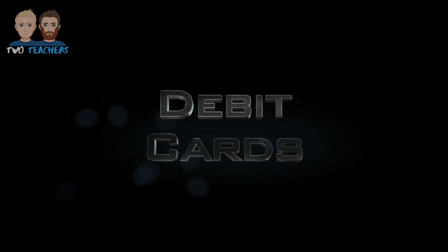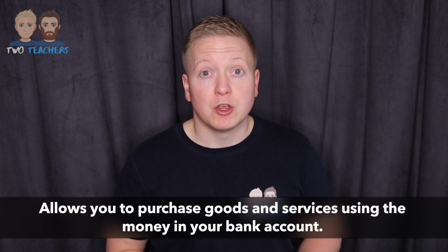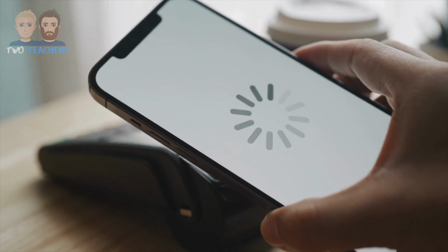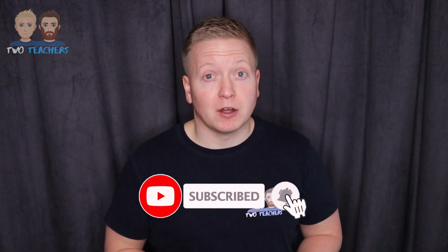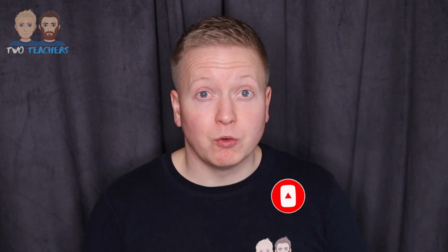Let's now switch our attention to debit cards. A debit card allows you to purchase goods and services using the money that's in your bank account, and it's a lot more like using physical cash but in a more convenient way. Debit cards are often used for everyday purchases, such as groceries and petrol. And when you use a debit card to make a purchase, the money is transferred directly from your own personal bank account to the business.